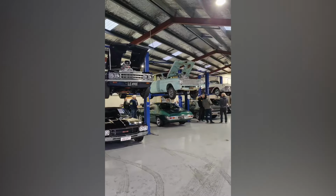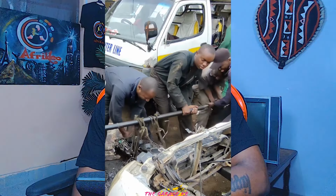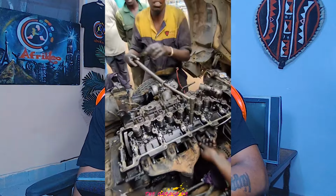Forget your fancy Silicon Valley garages, stocked with coffee machines and motivational posters. In Africa, your workspace is more likely a tin roof shed, with the scent of rusted metals and hopes long overdue. You don't need motivational quotes, you need spare parts and a miracle. Let's start with the workshop, or should I say, the scrapyard that proudly calls itself a workshop.